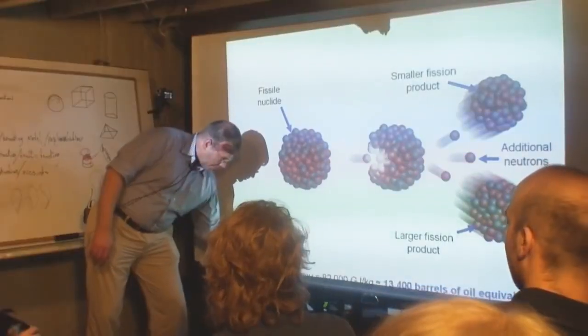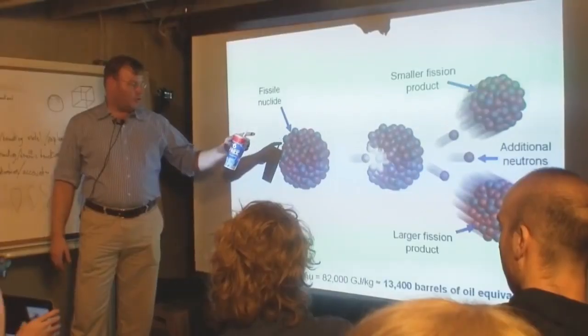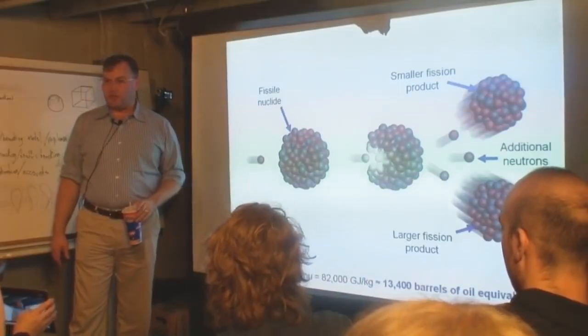Why do we care? Well, here's why we care. Every kilogram of fissile material will produce as much energy as 13,000 barrels of oil. Nuclear fission is 1,000,000 times more energy dense than a chemical reaction. Civilization has changed over advancements in technology a whole lot more modest than this.